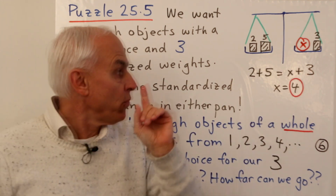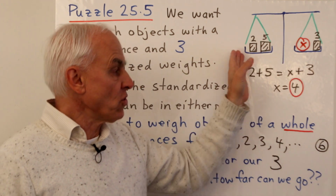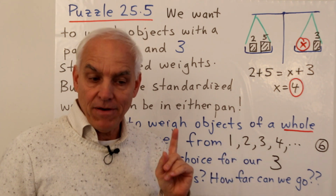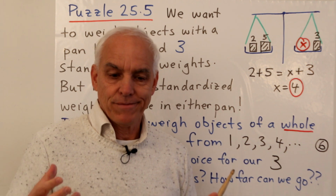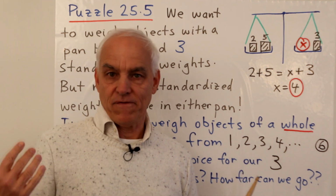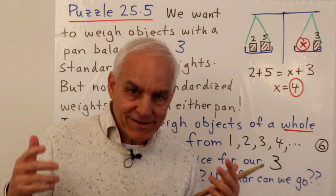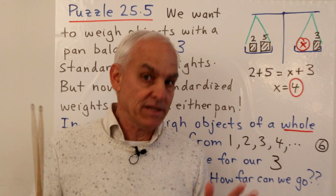So in this situation, we're able to deduce that this object has weight 4, even though we don't have a 4 standardized weight, and even though we're not able, with these 3 standardized weights, to get a total of 4 on one side. But by combining them on both sides, we are able to weigh something of weight 4. So that's the basic idea, okay?